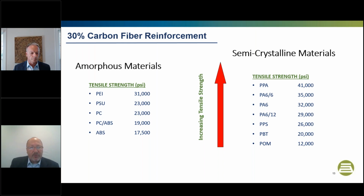In this example, I've used 30% carbon fiber reinforcement to show the impact of properties on the various polymers. You now see tensile strength values above 30,000 for amorphous materials and over 40,000 for semi-crystalline materials. This amount of increase is 2x, 3x, or even in some cases 4x what the unfilled polymer is. A material like nylon 6,6, which is very common in glass and carbon fiber reinforced grades, sees roughly a 4x improvement in tensile strength when 30% carbon fiber is added.